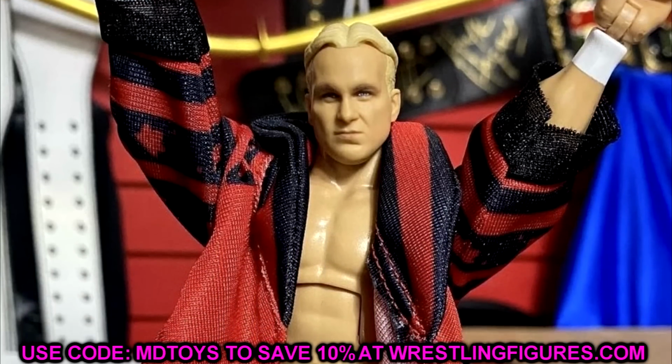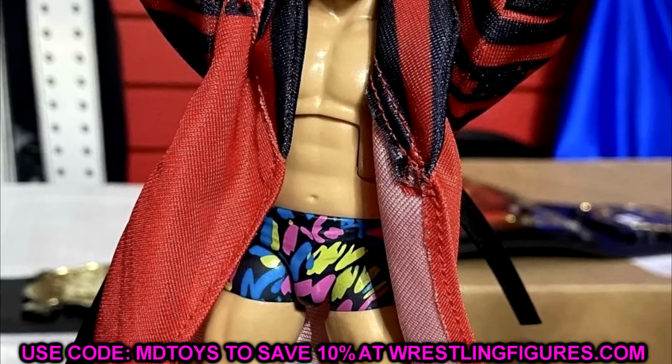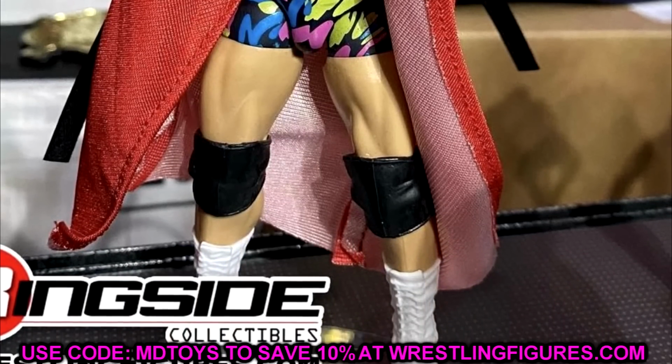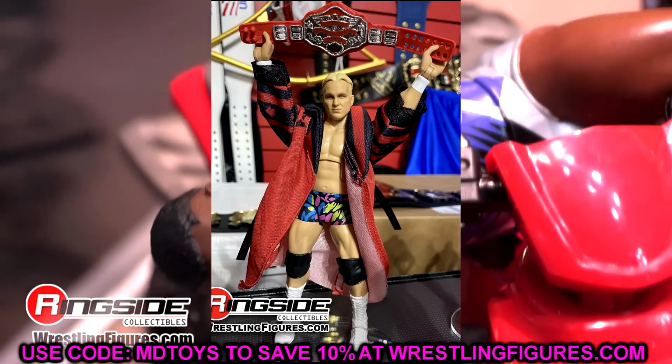If you want my full thoughts on Elite 100 and what all of my feelings are towards the wave, I guess I kind of have a better understanding now because we actually see the figures in person, and I feel like I'm maybe even let down a little bit more now that I'm seeing them fully printed. But, you know, it is a Stunning Steve figure. We knew we were getting it.